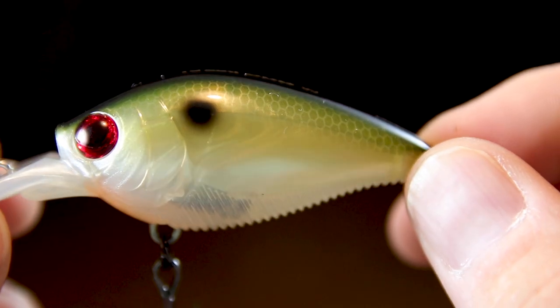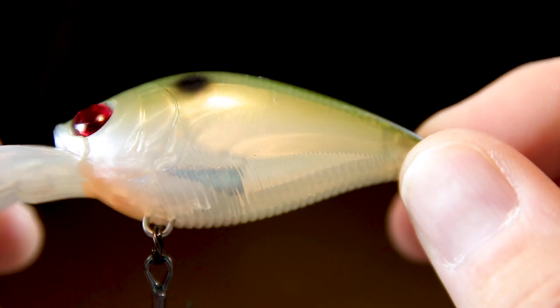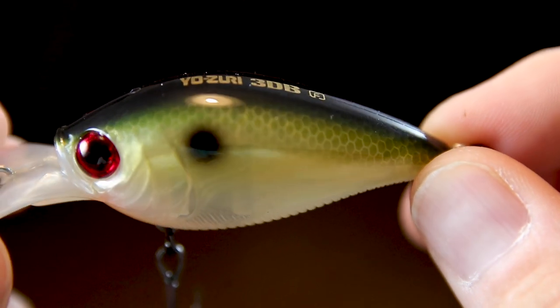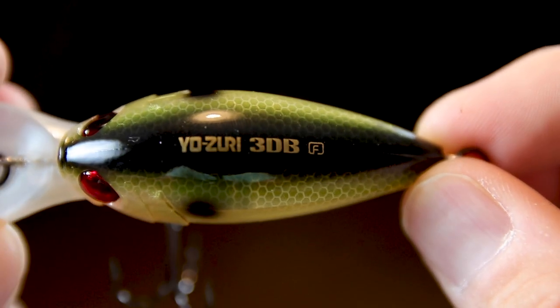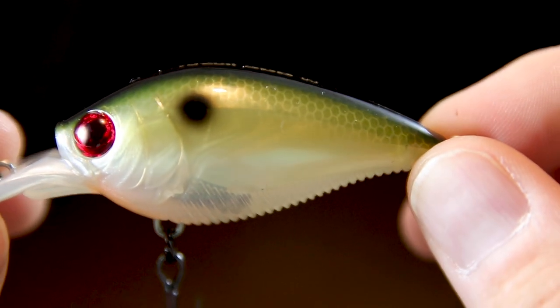So this lure right here, I don't use a lot of deeper diving crankbaits, but 8 foot is not super deep. I'll probably be able to get away with using this in some of the holes out here in the marsh. Not a whole lot of deep water around here. I say that in every video. It's just not a place where deep diving crankbaits are needed very often.